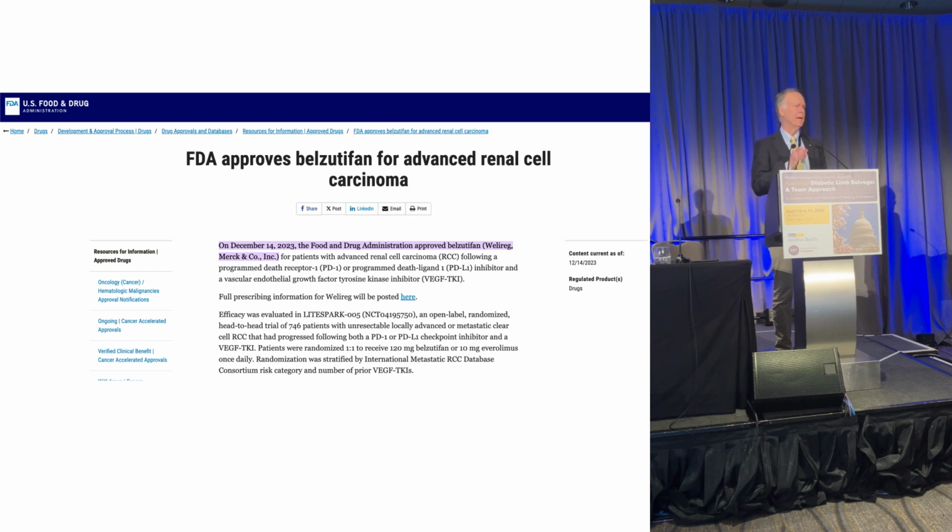Now, a truism in medical oncology is that most drugs work better in a frontline setting than in very late lines of therapy where you really had a lot of disease progression and you've beaten up the patient with all sorts of noxious drugs. It's just much better if you can get your drug into a more frontline setting.